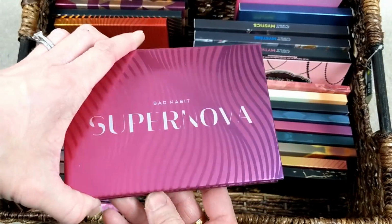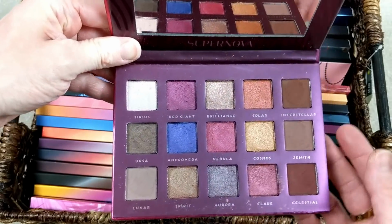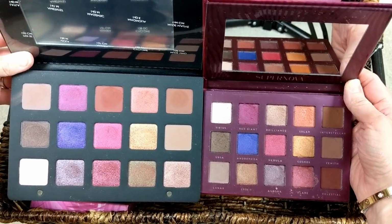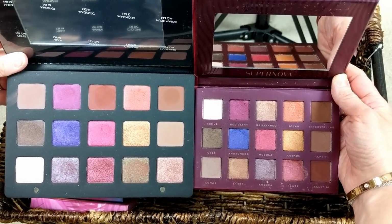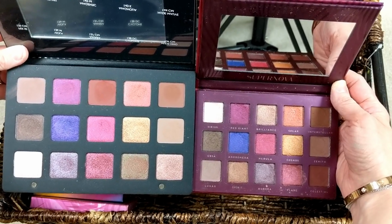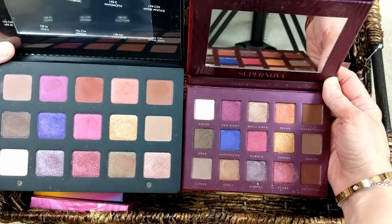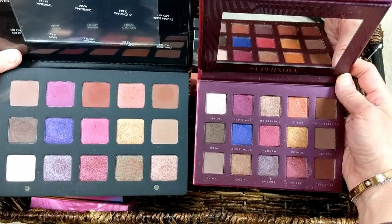And then next up we have Supernova, and this one is an exact dupe for the Natasha Denona Lila palette. And I have not swatched these side by side, but just looking at the shades, I can tell that it's pretty much an exact dupe. So I can still show you the swatches that I did of this palette on its own. I did them before I had the Lila palette, so that's why I don't have the comparisons, and I really didn't have time to do them this week. But if you want to see more in-depth comparisons on these, definitely let me know, and I can maybe do a video on the Natasha Denona dupes.